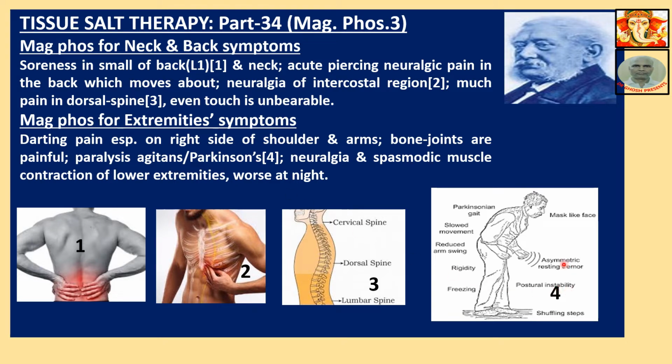This is a very peculiar nerve disease, Parkinson's disease. You know, this is a very peculiar disease. In that case, when it is just starting, you can use MAGPHOS. It may be that the disease will be nipped in the bud.